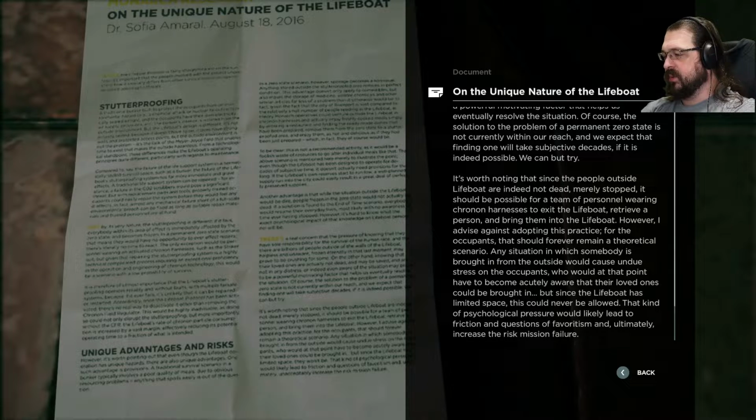Any situation in which somebody is brought in from the outside would cause undue stress on the occupants, who would at that point have to become acutely aware that their loved ones could be brought in. But since the lifeboat has limited space, this could never be allowed. That kind of psychological pressure would likely lead to friction and questions of favoritism, and ultimately increase the risk of mission failure.